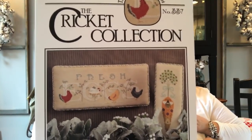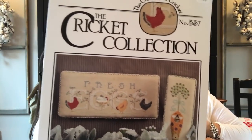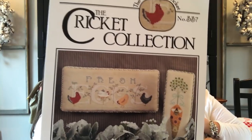So her plans are to start the Cricket Collection, Fresh Eggs. And I still have those prairie schoolers that I showed you last week that I haven't started yet, but I am going to start them. My plans got lost in the jungle. And I think we're both going to do that Spring String too. Do some Lizzie Caking.